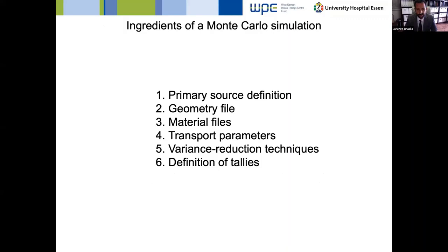So with all these elements from a Monte Carlo simulation, we can now figure out which are the ingredients of a Monte Carlo simulation of radiation transport. We have first to define a primary source, the source of our primary particles. We need to define a geometry file, that is the world in which our particles will travel. We need to define the material files, that is the description of the materials composing each element, each body of this world defined in the geometry file.